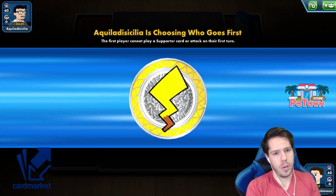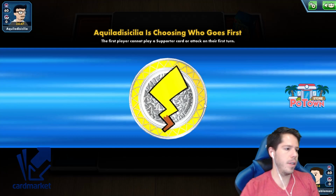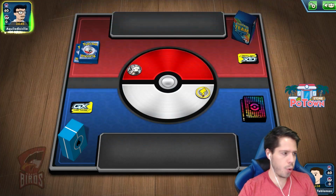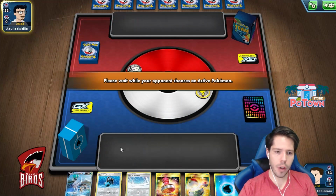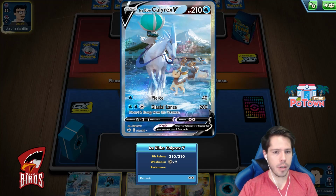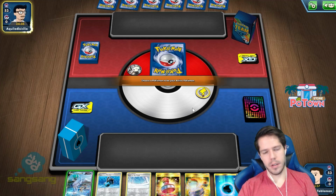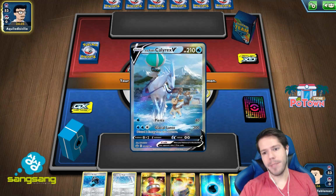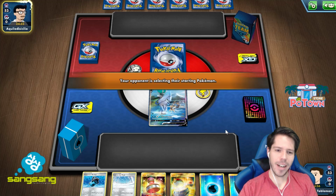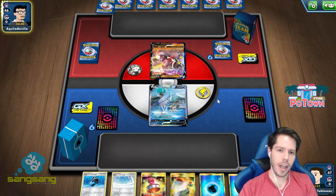Alrighty, so our opponent will be the one to decide who goes first. They choose to go first. We have our ICE RIDER CALYREX VMAX right there. 1 energy to do 40 is actually pretty okay. Our hand is dead, however. Our hand is unfortunately dead right here, which is never a good thing.